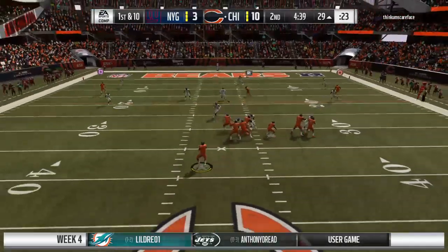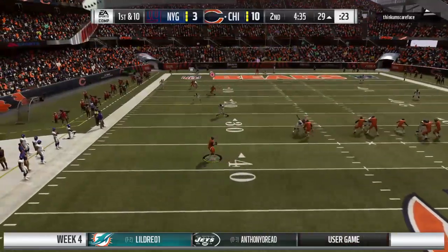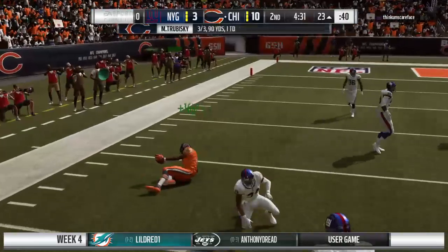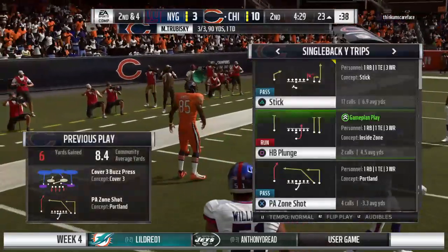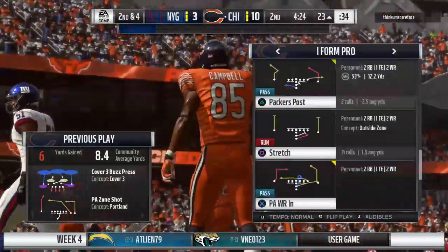After the interception, here's Trubisky. Looking left side, it's complete. He's got it. And he'll go down here right around the 23-yard line. A gain of 6 there on first.